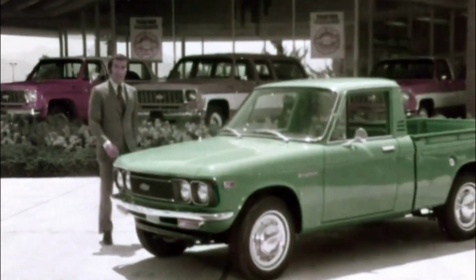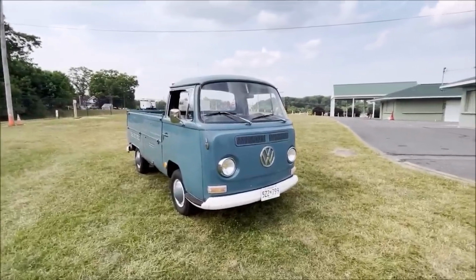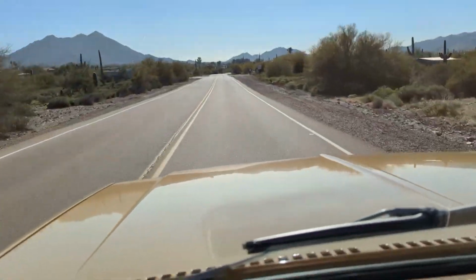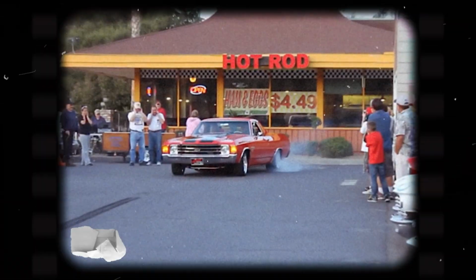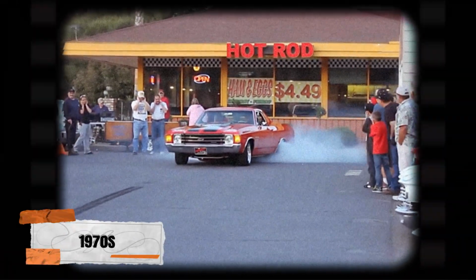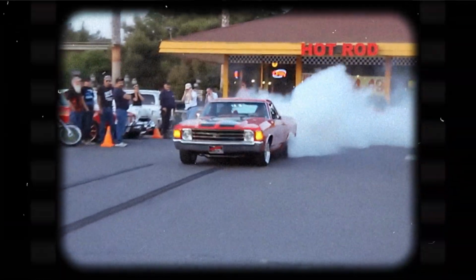Pickup trucks are designed to get the job done, and we often overlook their appearance in favor of their utility. But every now and then, a truck comes along that's just too hard on the eyes to ignore. The 1970s produced some of the ugliest designs in pickup history, trucks that even their strongest fans couldn't defend.